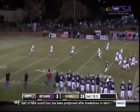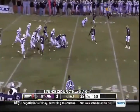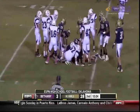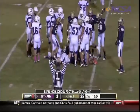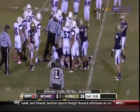McLaughlin's kickoff is taken by Gilstrap. Gilstrap back up the middle. You can see this guy has some explosiveness in it. Some of the fans are saying the ball came loose.